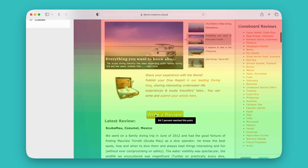We can also see that only 64% of visitors are reaching this call to action. Using a heat map, you can identify this mismatch, highlighting the need to enhance your call to action button's visibility. Insights from heat maps can help guide layout, design, and copy changes to ramp up engagement and guarantee higher conversion rates.